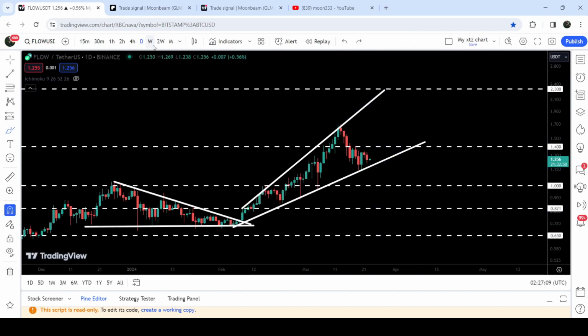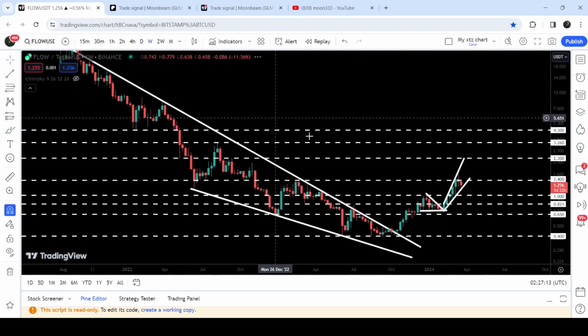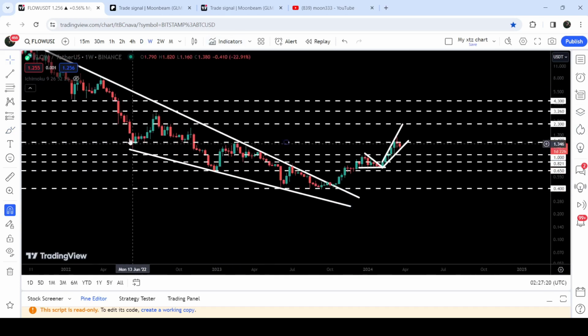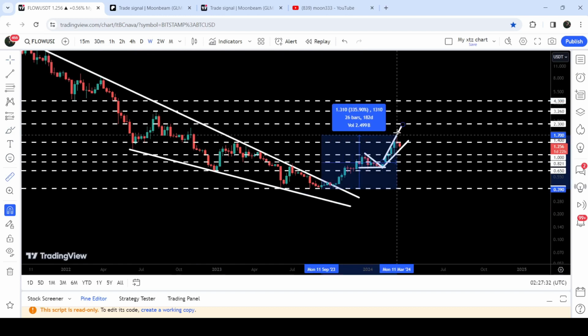If we take a look at the weekly time frame chart, then here you can see that we have already broken out a very, very huge falling wedge pattern. We found the resistance of the wedge here in the month of July 2021, and support here after this huge drop in the month of June 2022. And finally, after getting squeezed inside this wedge, we broke out the resistance. And from this low to here, so far it has rallied more than 335%.